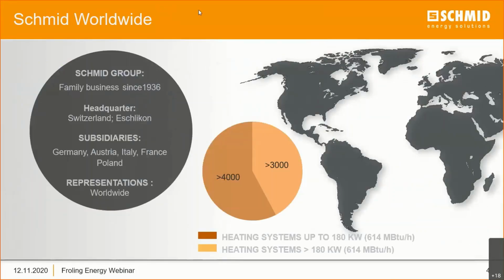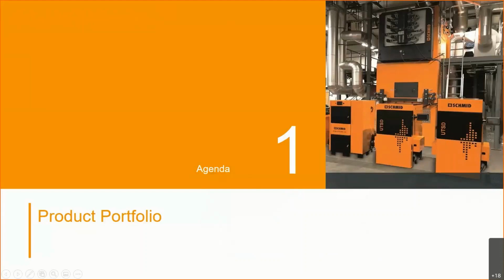Today, Schmid produces about 70 to 100 industrial boilers per year and about double that amount of domestic boilers. In total, more than 3,000 industrial and more than 4,000 residential boilers were installed worldwide over time. Speaking about the boilers will lead us to the next topic, the product portfolio.